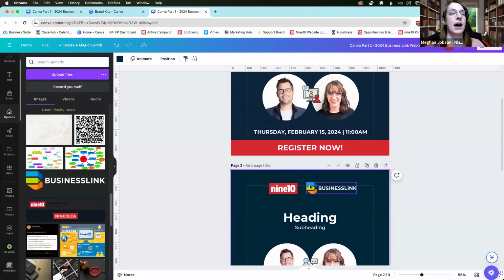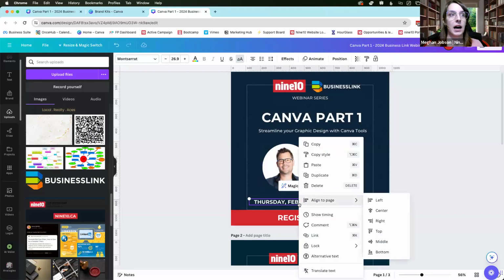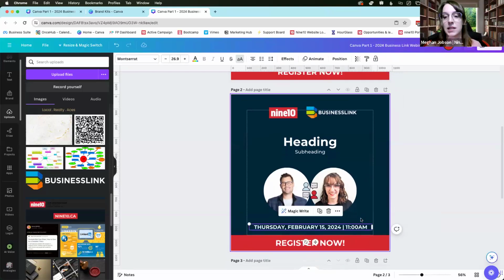So one really fundamentally amazing thing about Canva is that you can copy and paste elements from different designs into your new design. So if you wanted to use, for example, this element, I can copy it and paste it. And it's going to show up in the same style, same size, same place in one design as it does in the place that you copied it from. So it's a very, very time-saving tool. I use it every single day. Same with the grouping tool.